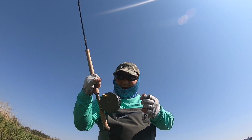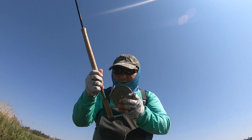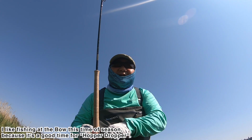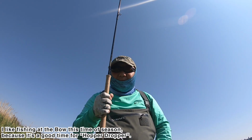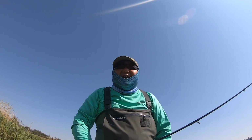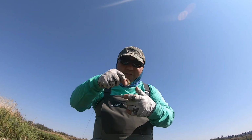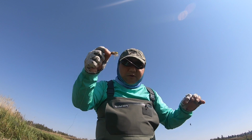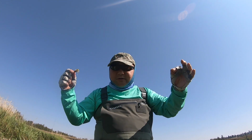So yeah, I like late summer, early fall fishing at the Bow River because it's a perfect time for the hopper dropper, one of my favorite systems. It's already 28 degrees Celsius. It's really hot. Yeah, it's a little windy. That's why I'm using this foam body bass hopper and dropper, beadhead caddis pupa.